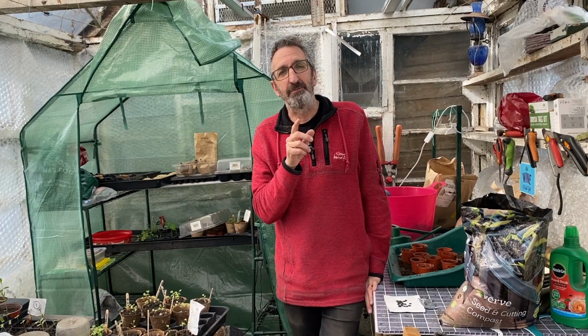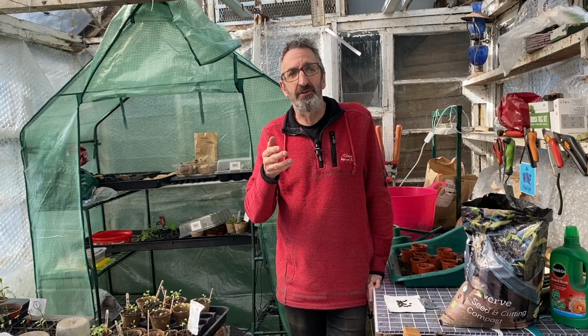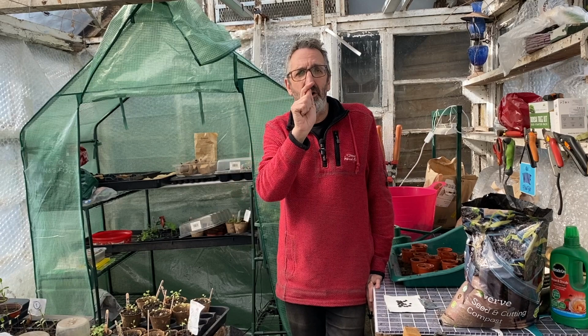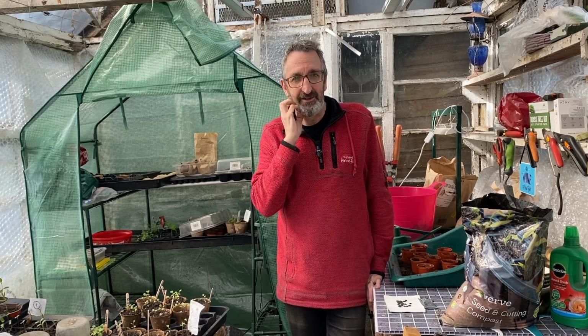Funnily enough, we had friends around last night and I was saying to family and friends that I was going to grow this particular plant, and they didn't know anything about it, didn't know of its existence. Of course, as a child, we had them in our bathroom. It just comes naturally to me. I know exactly what they are. And they grow a little bit like cucumbers, and they grow on the vine and they hang down. In fact, here's a photograph of them with their covers on, as I say.